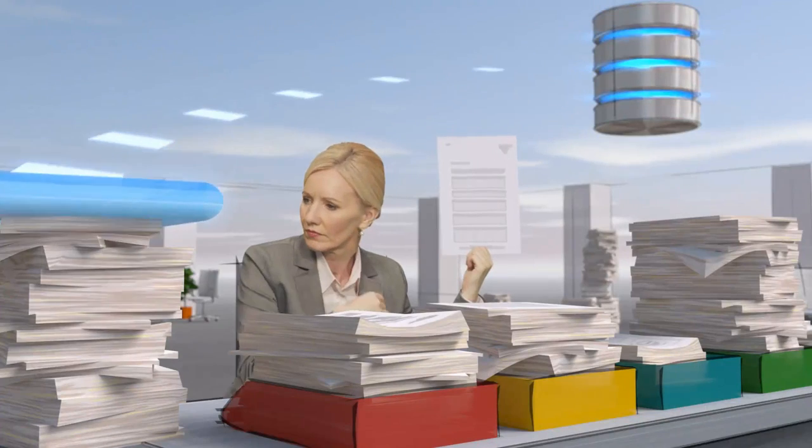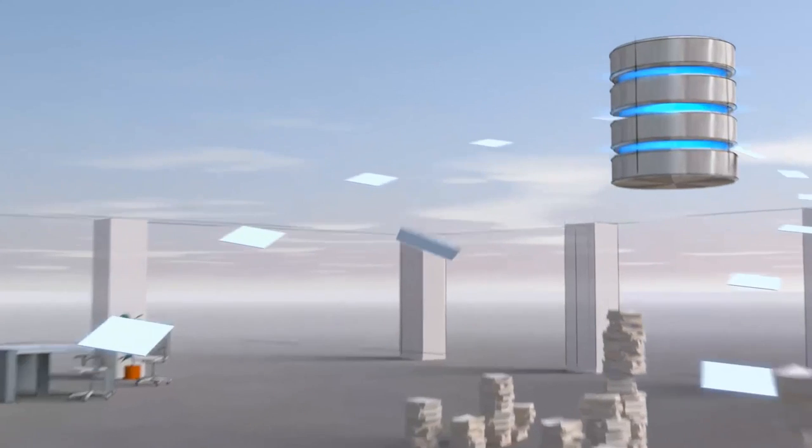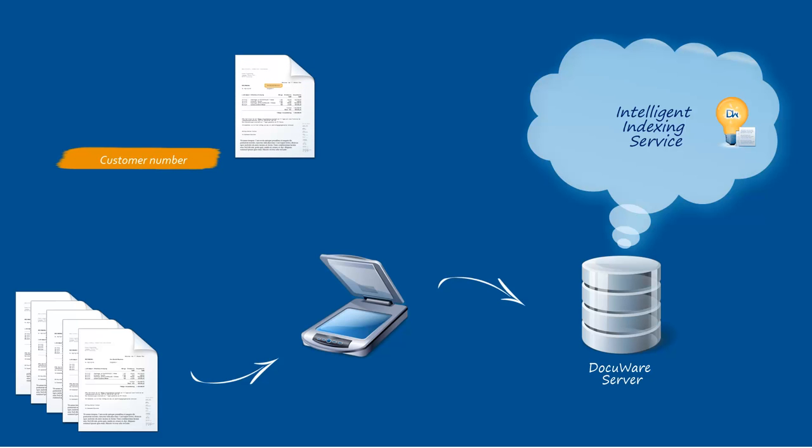Systematically storing digital documents in DocuWare is exponentially faster than paper filing. Just place your documents in a scanner or digital copier and press Scan. That's pretty much it. The Self-Learning Intelligent Indexing Service assigns the appropriate index words for systematic storage for you. This powerful web-based service recognizes relevant terms in the document and automatically suggests them for systematic storage. You only need to confirm the suggested terms.